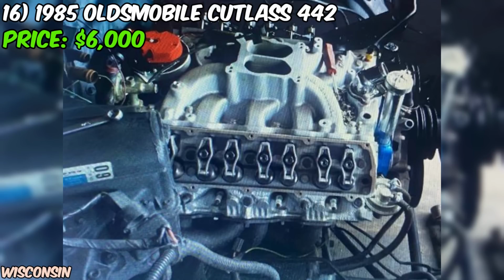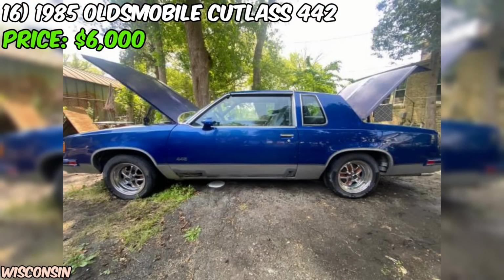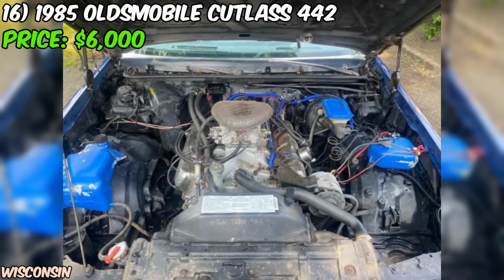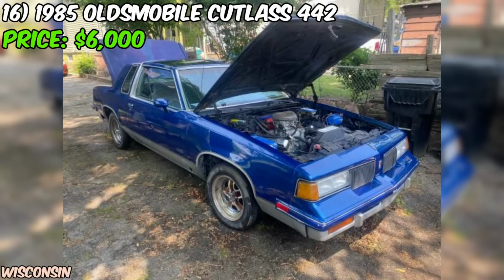The frame looks solid in the motor picture, which is a plus. However, the car is currently not running, and the seller doesn't want to tow it and have it worked on. They've got a new vehicle and want this one gone ASAP. So here's the deal. If you're looking for a project car with a brand new motor and a solid frame, this 1985 Oldsmobile Cutlass 442 might be worth considering. It's got an automatic transmission, runs on gas, and is a coupe with that classic rear-wheel drive. The paint color is blue, and the title status is clean.